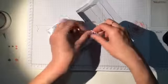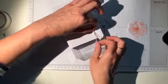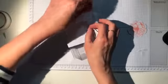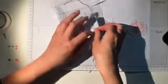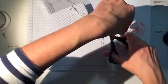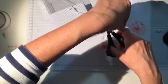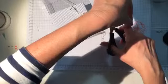Okay, so wrap that around, tie it, pull those loops as small as you like. That's a little small, but you get the idea, right? Then you can give it a little trim. You can leave them a little longer since this is packaging, right? Nice long. Boy, those scissors need sharpened, huh?